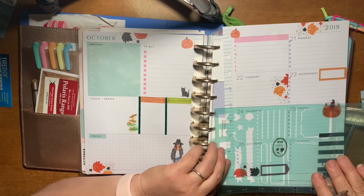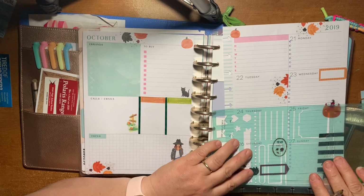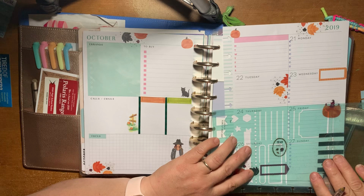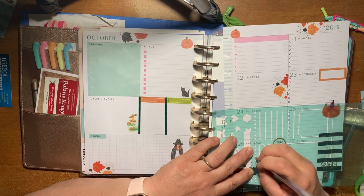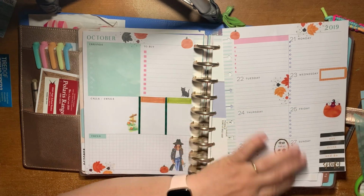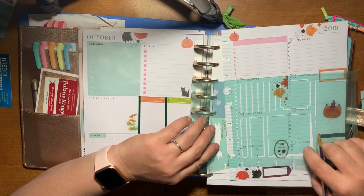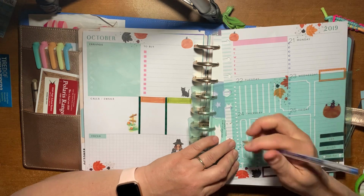So Saturday I know is going to be kind of crazy, so I'm going to create two sections in my checklist, which is the nice thing about the dashboard layout. I can still decorate, and if I know I'm going to have a busy day, I just leave myself plenty of room right there. And if you write really small like me, you could even do three different checklists.